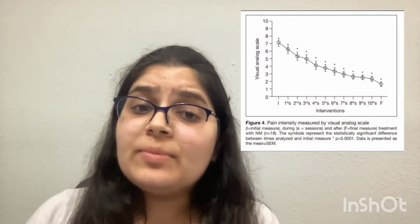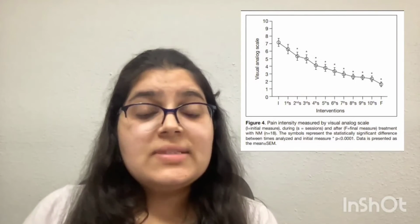Results obtained from this study suggested that neural mobilization technique, when applied to individuals with chronic low back pain, was able to improve their quality of life. It reduced their pain intensity and also increased their functional mobility. All individuals had significant improvement in pain. An average of 70% reduction in pain was seen after the treatment, as evaluated by the visual analog scale.